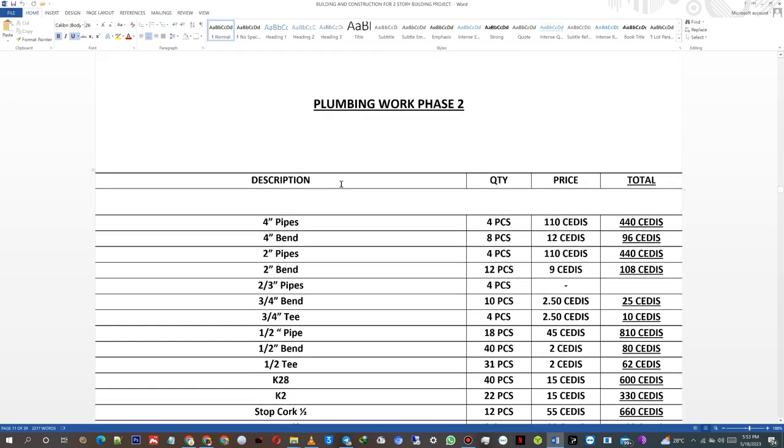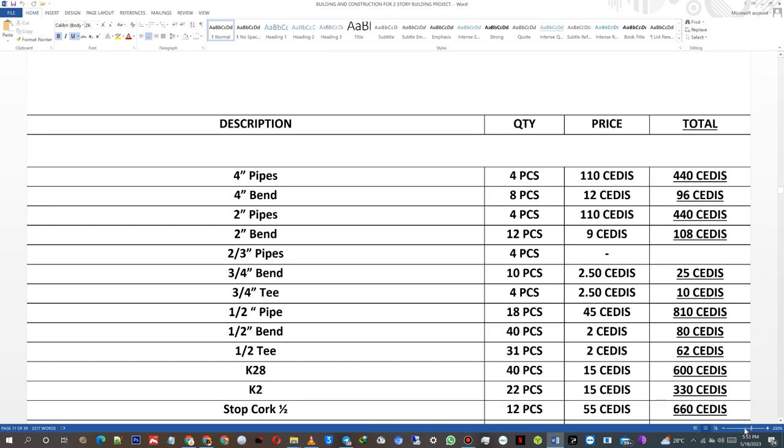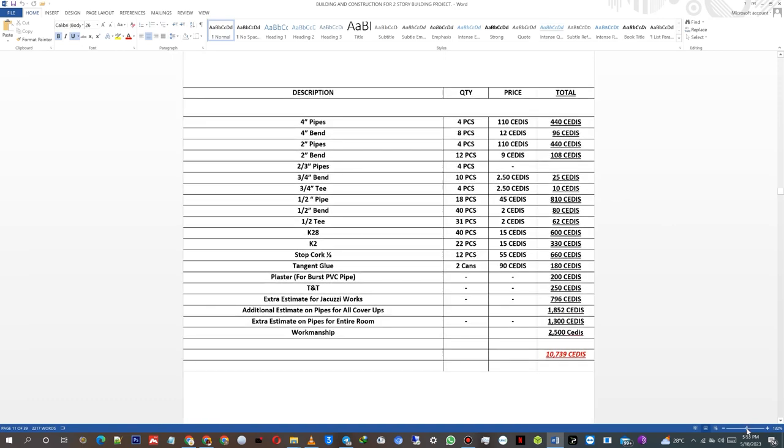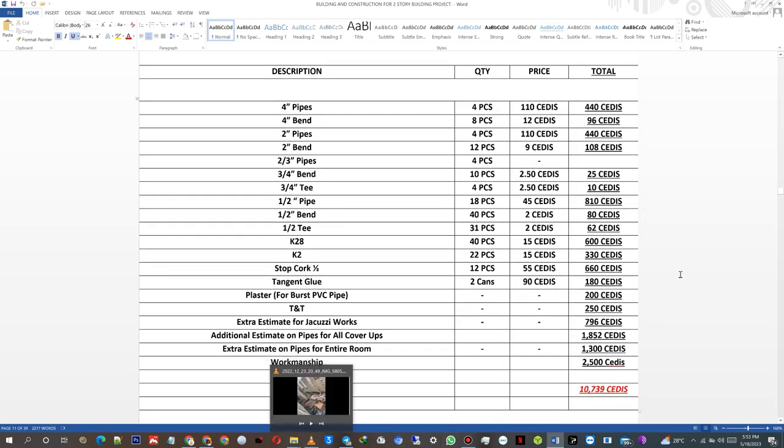Okay, so let's go to the plumbing works in phase two. The plumbing works in phase two actually cost me overall 10,739 Ghana cedis. Everything plus workmanship cost me 10,739, of which the materials cost me 8,239 and the workmanship cost me 2,239. It's because I remade all the plumbing works fresh. I didn't use the old plumbing works that we used when starting the project, because there were a lot of mistakes in it. So I actually started everything afresh.